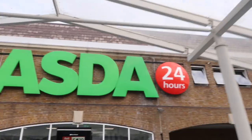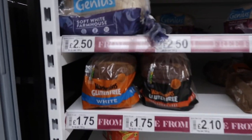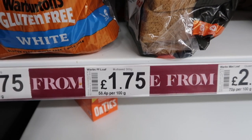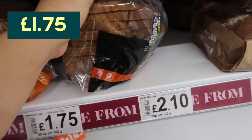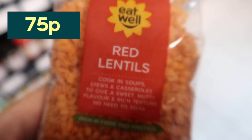Okay, so let's go back to Asda to see if there is the 150 bread. It seems like we don't have many options again, so I'm not going to risk it and I'm going to take the 175 bread. Let's go now to Marks and Spencer's and buy the red lentils. This one for 75p will do. I'm going to eat a banana now.